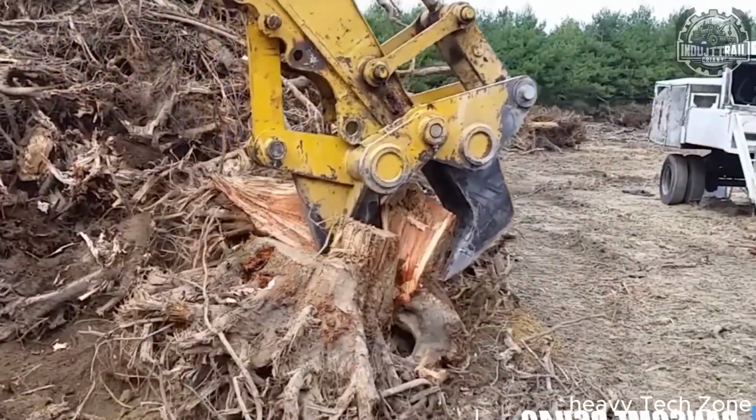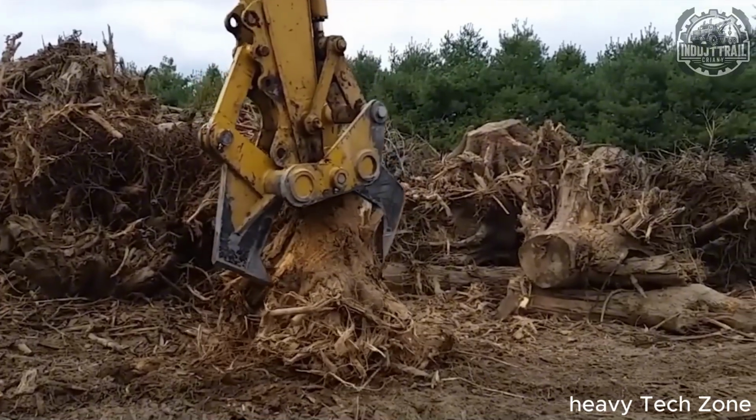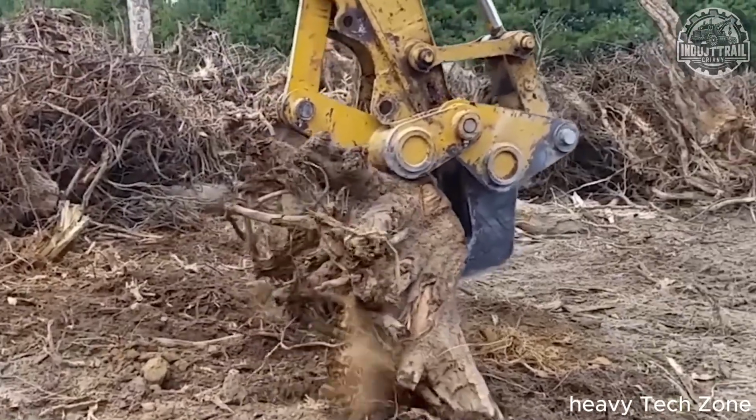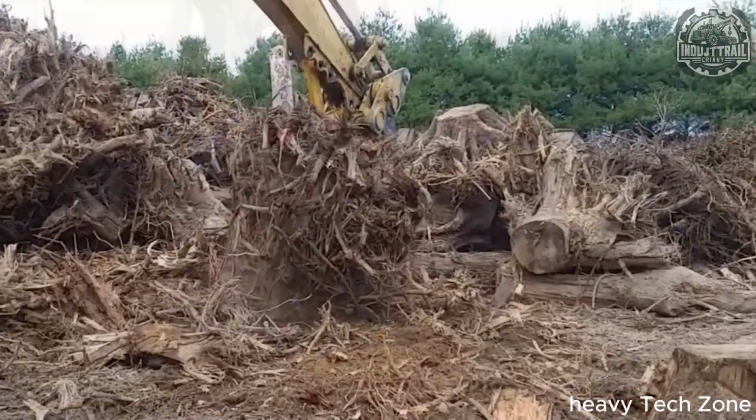The Ransom RS H40 stump grinder is designed for compact excavators. But don't be fooled. This beast can handle massive stumps with ease. Don't believe it? Watch this video.